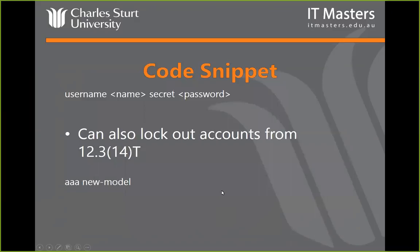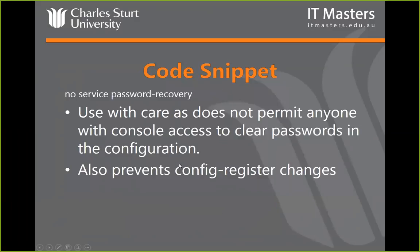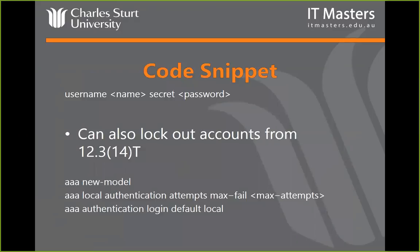You can also lock out accounts from any IOS from 12.3.14T upwards using those commands there. So aaa new-model just basically enables authentication services. Then aaa local authentication attempts max-fail, 5, 10, 1, 3, whatever you want to put. That will then lock out accounts if someone tries to do brute force attacks.